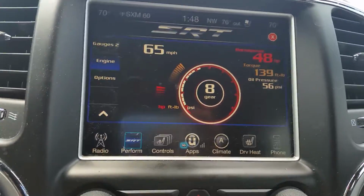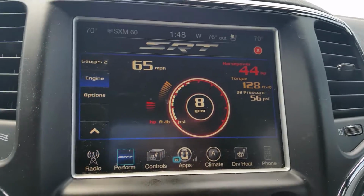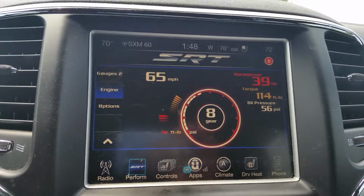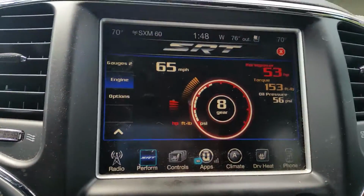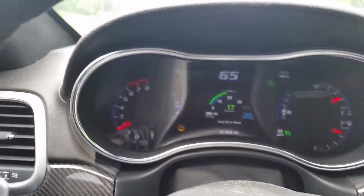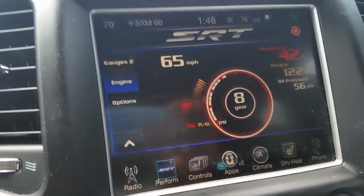Wanted to do a video. Sorry about the bumpy road, but I had some interest to talk about. I don't know how much power it takes for a vehicle to go steady state. And the cool thing on this Jeep is it's got a lot of OBD2 telemetry that comes up on this SRT screen. So, kind of fun.